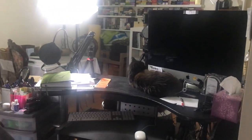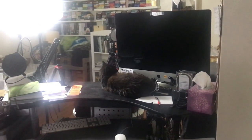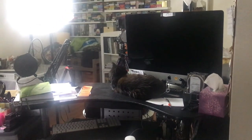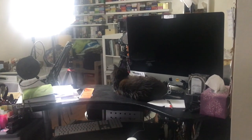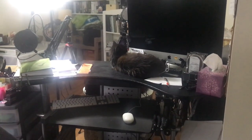So Dom asked if I'd wear headphones, but I can't because my ears are extremely sensitive and they hurt my ears. I have a hard time even wearing earbuds. So for that reason, I've decided to move this desk into my bedroom.